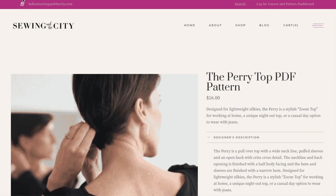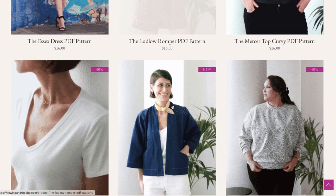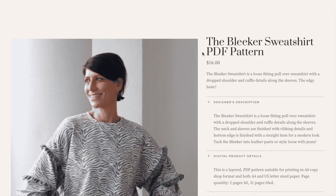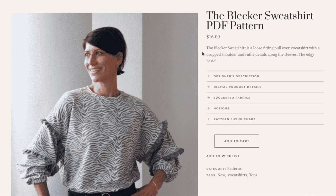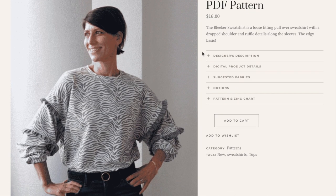Okay, so that's the Perry. I do like that design, but I just have so many patterns that I know I could hack that on my own. All right, here's the Bleeker sweatshirt, a loose fitting pullover sweatshirt with a drop shoulder and ruffle details along the sleeves, the edgy basic.